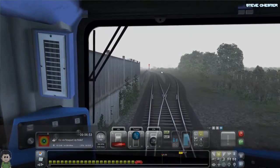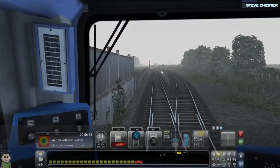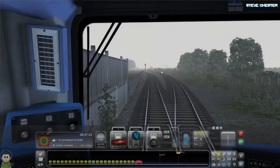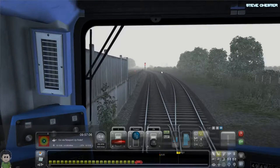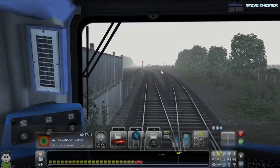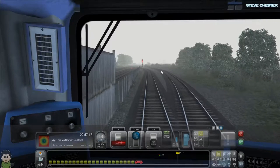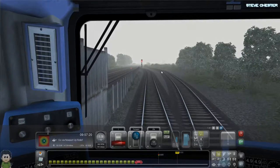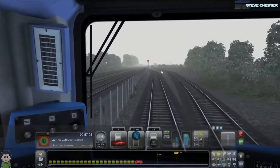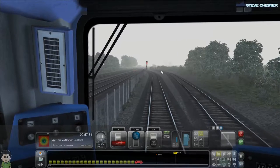To wait here until we get a green. Let's go a little bit closer. Does sound pretty good, doesn't it? Waiting to come onto the main line then, which is over there. We've got a couple of minutes to go.